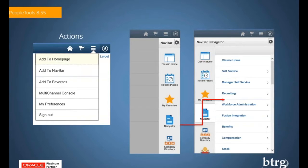Also to the right of that, you'll see when you click on the nav bar, it will first pop out with the tiles that you see there. And then if you click on the navigator, you'll actually get another slide in from the right, which shows you the actual menu where you can navigate to the particular transaction or page that you're looking for.